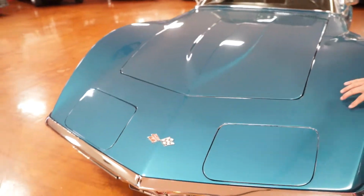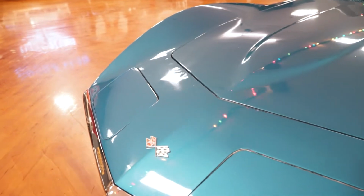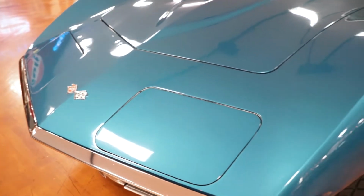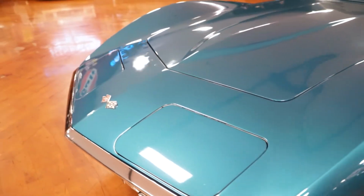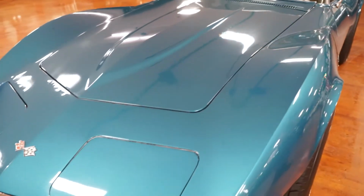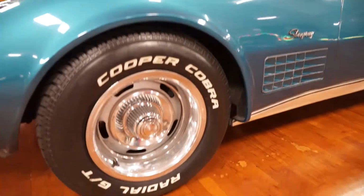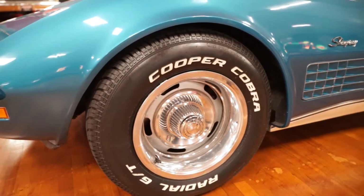There are a couple small dimples here on the driver's side that I don't know if you can see in the video. They're very faint, but you can see them in certain lighting. But real nice paint on the hood, on the tops of the headlights, on the tops of the fenders. As I mentioned, Cooper Cobra radial tires. Stingray badging there on the driver's side front fender.